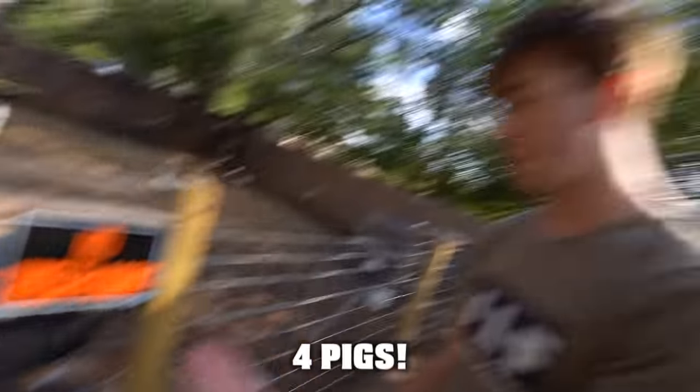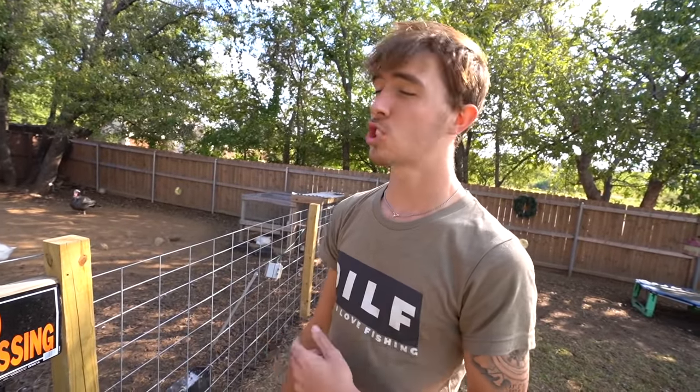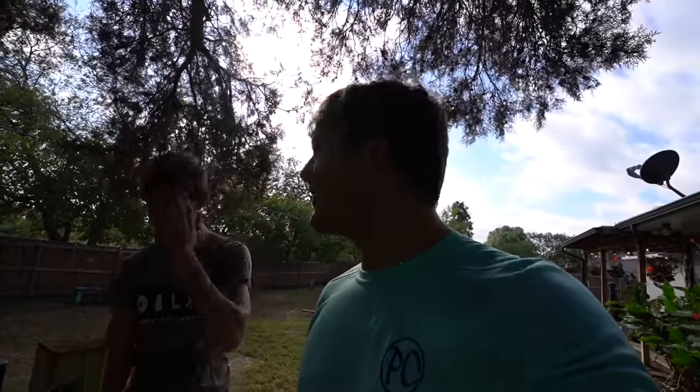So we got four pigs, unfortunately three geese. I can hear the geese, dude. They don't just shut up, do they? They don't. Three goats, two alpacas, and a Cotamundi. Let's go in there. Let's see them all. Something really cool about this backyard in specific is it's a residential area. I don't even know how you're allowed to have geese screaming like that in your backyard. You're not? Nope. Okay, never mind.